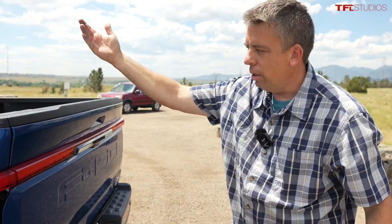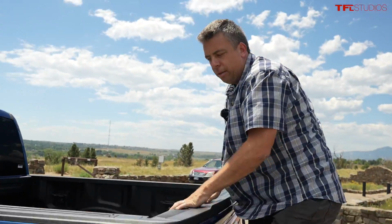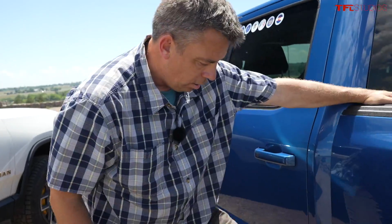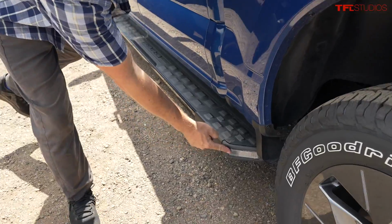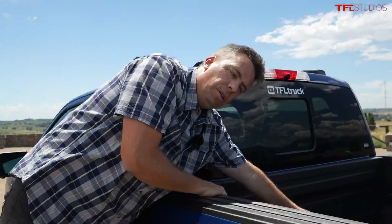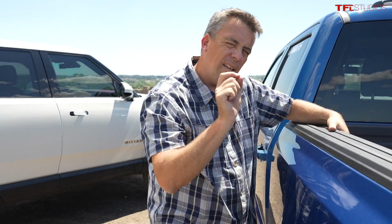So first of all, if you don't want to open the tailgate, you do have quite a nice step. You can easily climb this way, but also you have a side step here with a light nonetheless. Can you reach in your bed right here? So I think usability wise, maybe Ford is a little bit better.